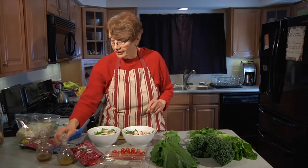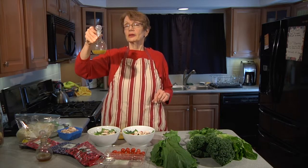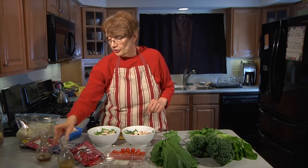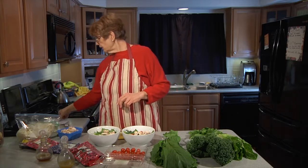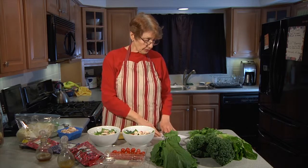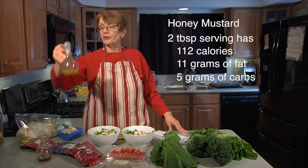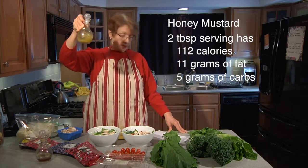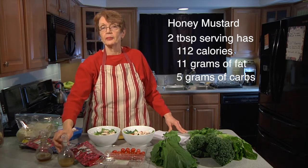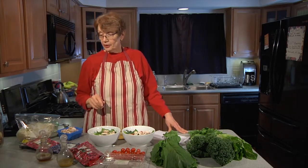This I just made tonight. This is my own homemade honey vinaigrette, honey mustard salad dressing, and that is going to be a little bit higher in calories, but it still is very reasonable, and there's absolutely no sodium. Each 2 tablespoon serving of this has 112 calories, 11 grams of fat and 5 grams of carbs.